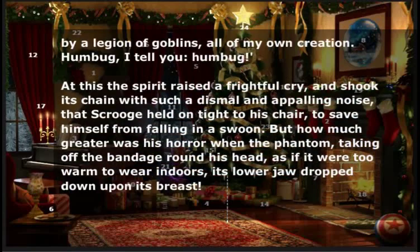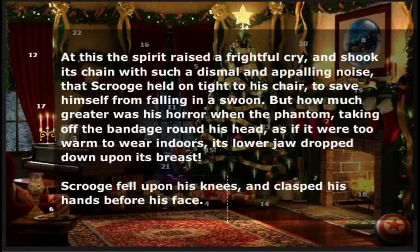At this the spirit raised a frightful cry, and shook its chain with such a dismal and appalling noise that Scrooge held on tight to his chair to save himself from falling in a swoon. But how much greater was his horror when the phantom, taking off the bandage round his head, as if it were too warm to wear indoors, its lower jaw dropped down upon its breast. Scrooge fell upon his knees and clasped his hands before his face.